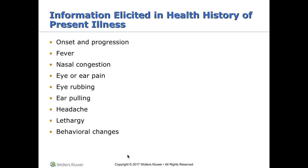Some things to ask when you're assessing eyes and ears. So let's go back to hearing loss for a second. Hearing loss could be a symptom of an ear infection. So if mom and dad bring him in and say, he's just not listening, he says he can't hear out of this ear, suspect ear infection.